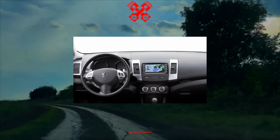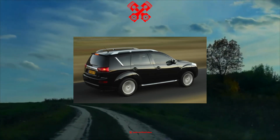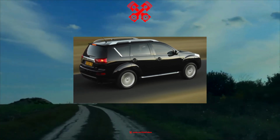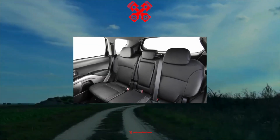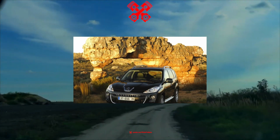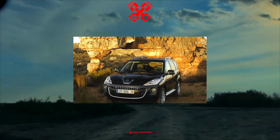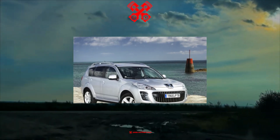In the fully independent suspension of the Peugeot 4007, the main gripes are with the front shock absorbers, which can leak after 15,000 kilometers. Wheel bearings, which are changed separately from the hubs, are also short-lived. Stabilizer struts and bushings last more than 100,000 kilometers. In the rear suspension, except for the hub bearings, nothing breaks before 100 to 130,000 kilometers. True, with a full load, the suspension breaks through, so every 2 or 3 years you have to change sagging springs.